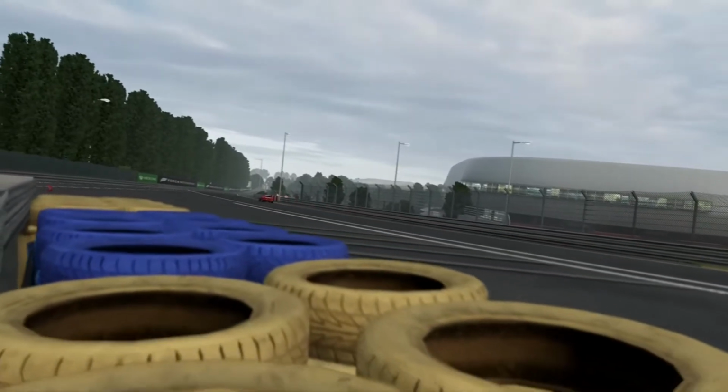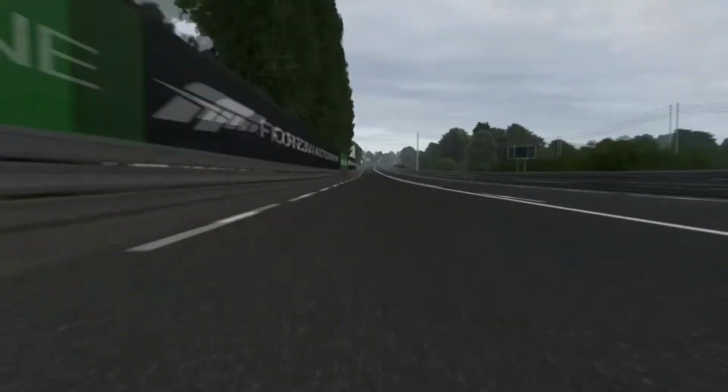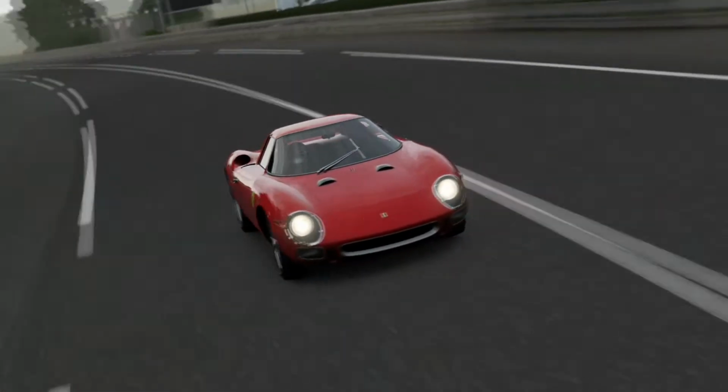It scored a 1-2-3 in the 1965 24 Hours of Le Mans. And, by the way, that was the last overall win Ferrari would ever have at Le Mans because of a certain GT40?